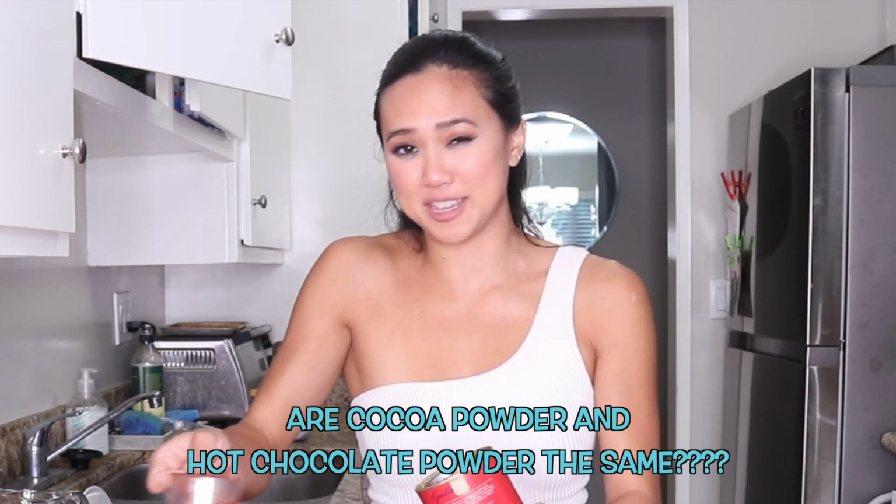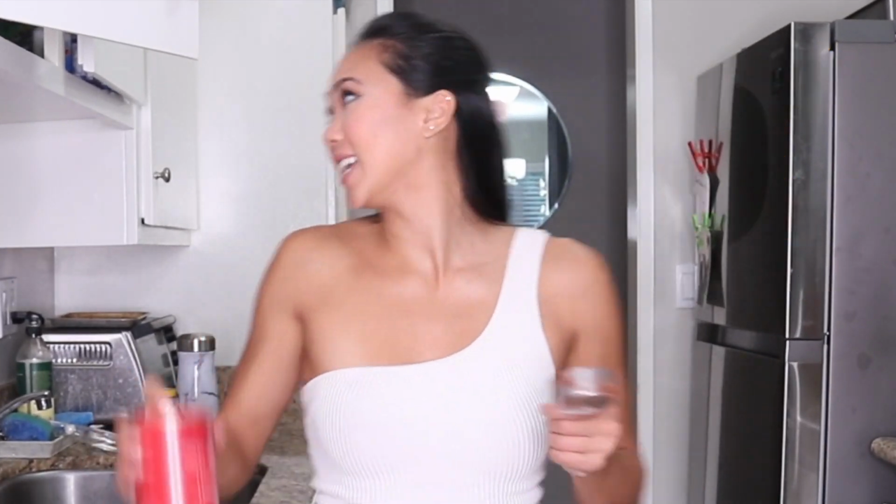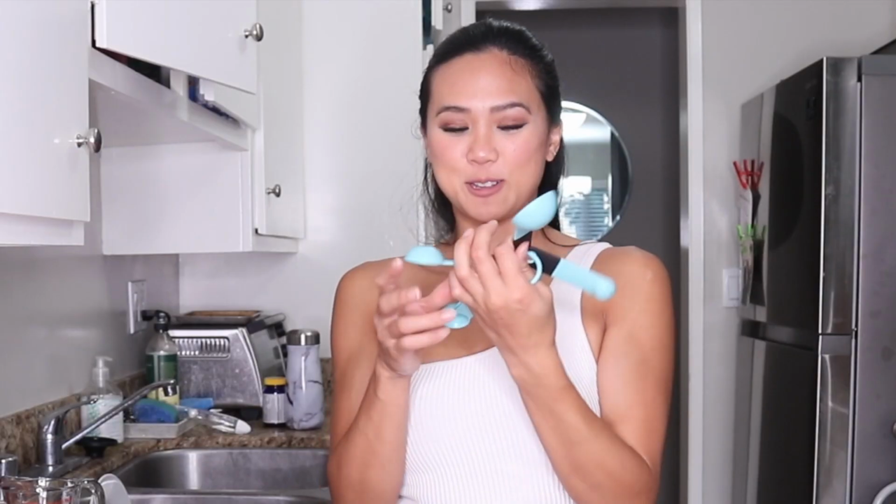And I'm not sure if you can use hot chocolate. I don't think you can. I feel like they're 2 different things, but I could also be wrong. I'm not a professional baker. I just know how to make the world's best cookies. Aren't these pretty? They're so pretty.